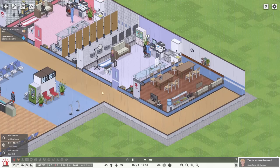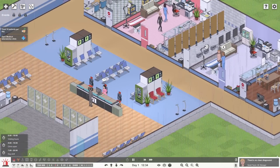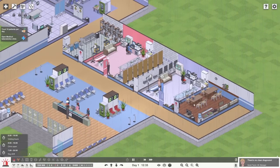So if we run time on, are we going to see people going to use our little kind of staff room type thing? Is that where you're going? Oh, no. You might be going to see your patient, possibly. Okay. But there we go. I'm quite happy with that. I like that.